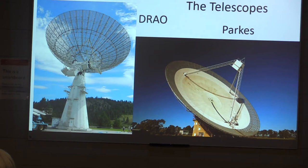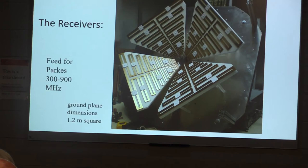So it's not just about the telescope. It's more about the receivers. When Tom decided that we should do the survey, the first thing he did was sit down and design the radio receiver that could do it. And this is a polarization sensitive receiver operating from a frequency range from 300 to 900 megahertz.